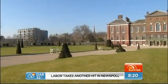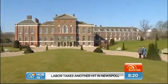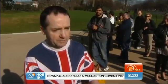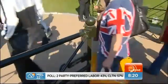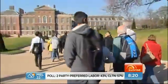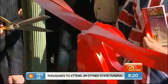The only thing brighter than the spring sunshine on Kensington Palace this morning was the mood of those queuing outside. "This way it was when it was built." "It's beautiful." "It's absolutely magnificent." The palace, which was once home to Princess Diana, has had a £12 million facelift inside and out. 3, 2, 1.